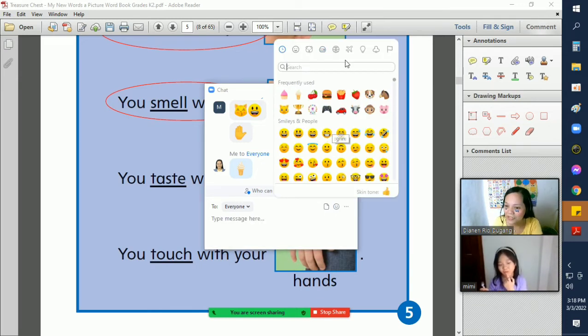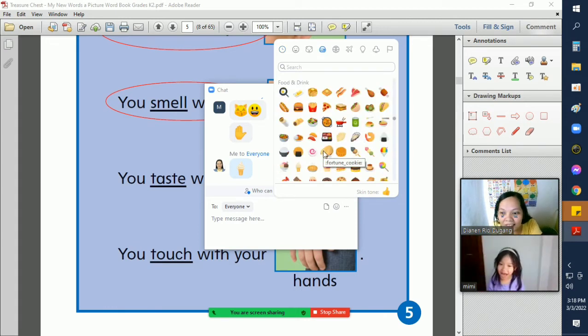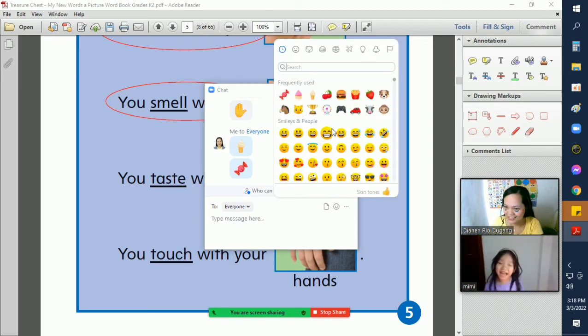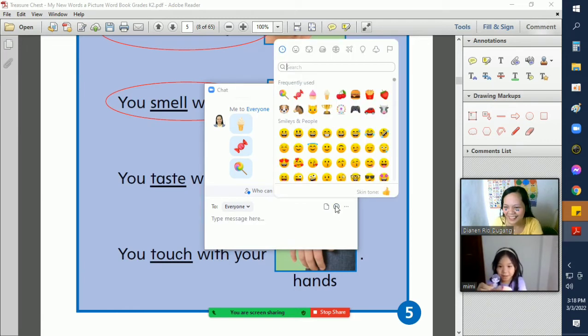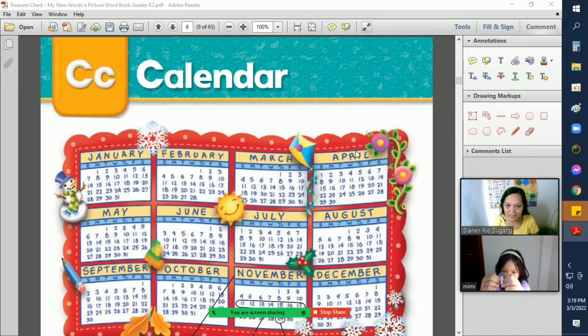What do you want? I want candy. Candy, this one. Let me see. Your turn. You're welcome. Let me give you another one. This is a lollipop. Wow, so beautiful. Wow, very good. Mimi, let's go on.